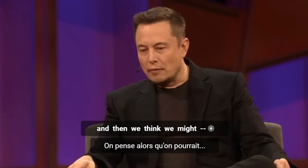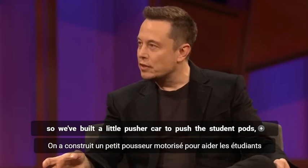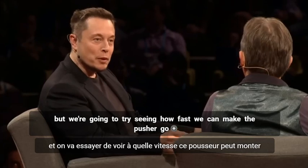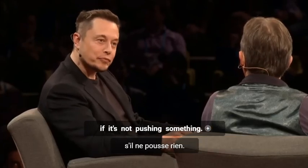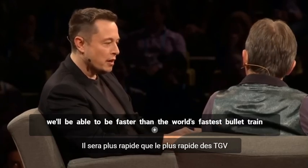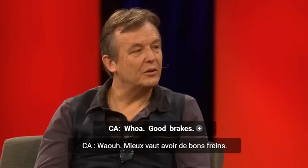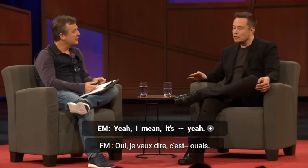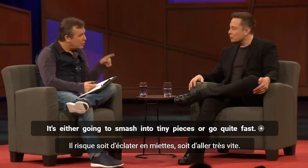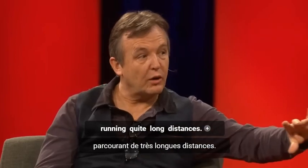And then we think we might. So we developed a little pusher car to push the student pods, but we're going to try seeing how fast we can make the pusher go if it's not pushing something. I'm sort of cautiously optimistic we'll be able to be faster than the world's fastest bullet train, even in a 0.8 mile stretch. Whoa. Good brakes. Yeah. I mean, it's either going to smash into tiny pieces or. But you can picture then a Hyperloop in a tunnel, running quite long distances.